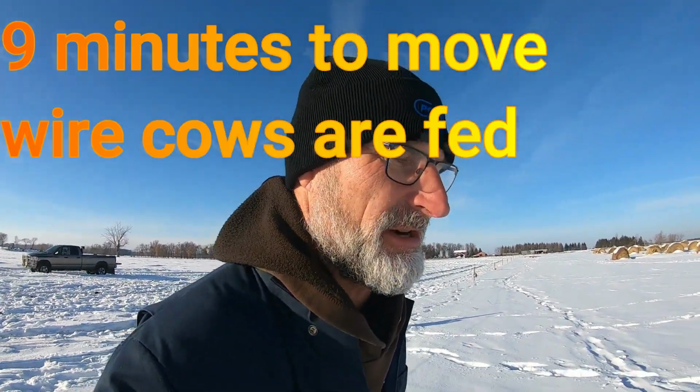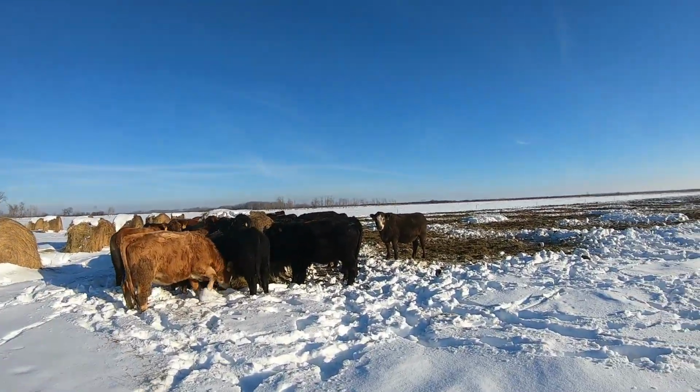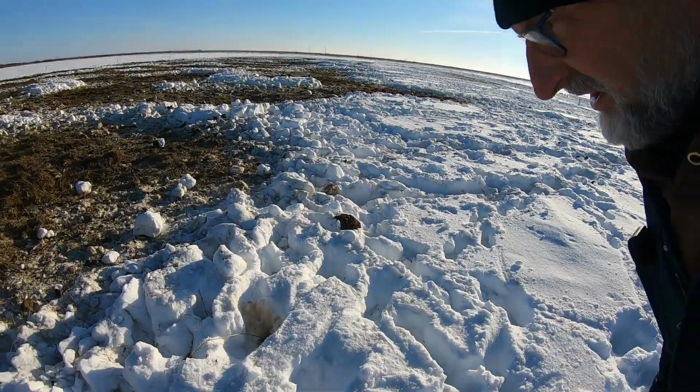Well, when I set the camera up, it's just over 9 minutes. So anyways, the cows were in. You can see where the cows were. This is where all the bale grazing was so far. Today is January 22nd.